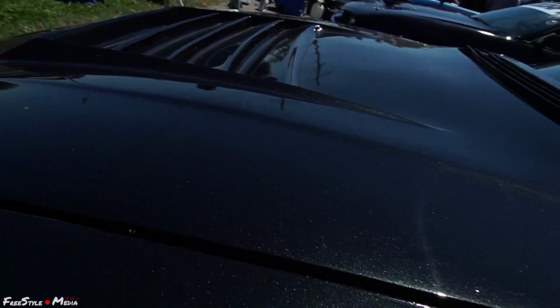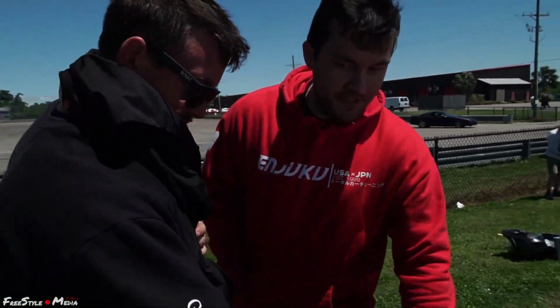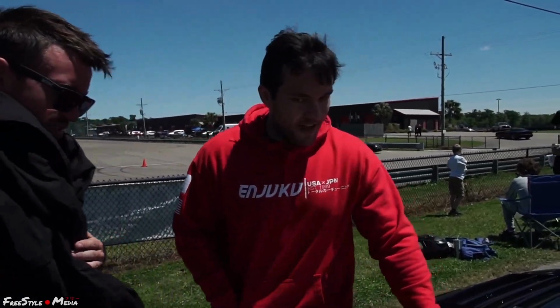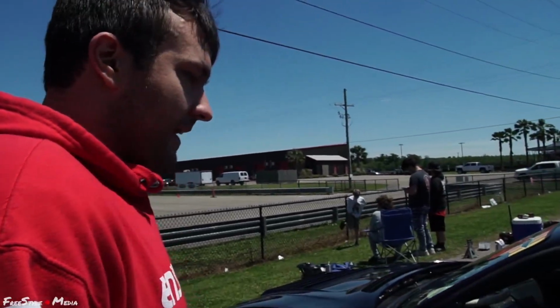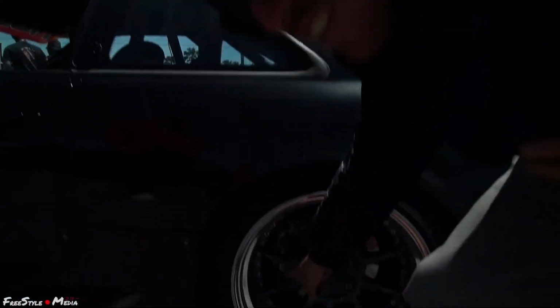He's got D-Max kit. What are these? These are actually BN replicas. BN reps. BN fenders. Yep. D-Max aero. Charge speed over fenders. SSR SP3s. 17x9.5 in the front. 18x11 in the rear. And that's pretty much all there is to the outside of the car. His brakes are so American. Check that out.